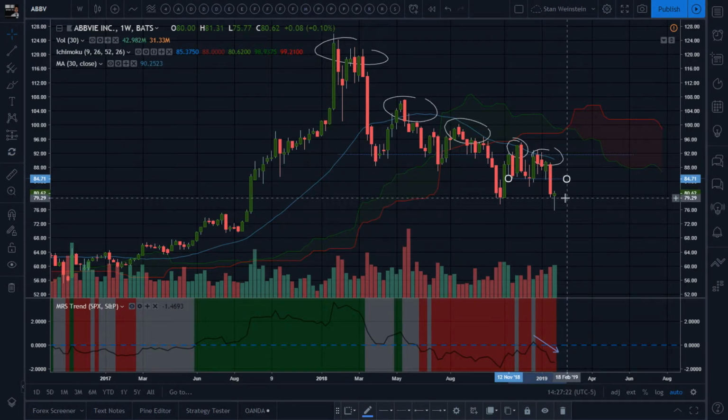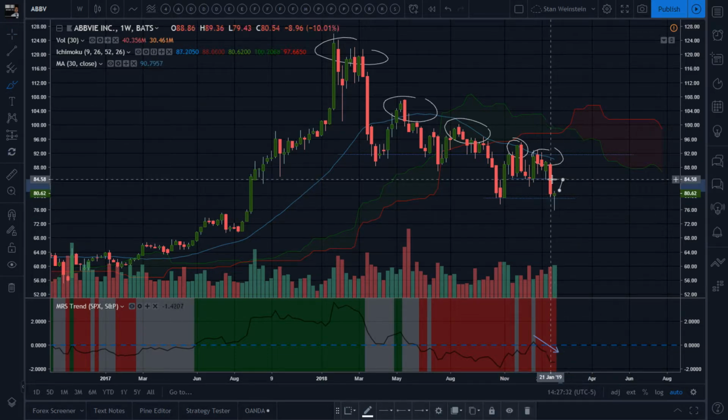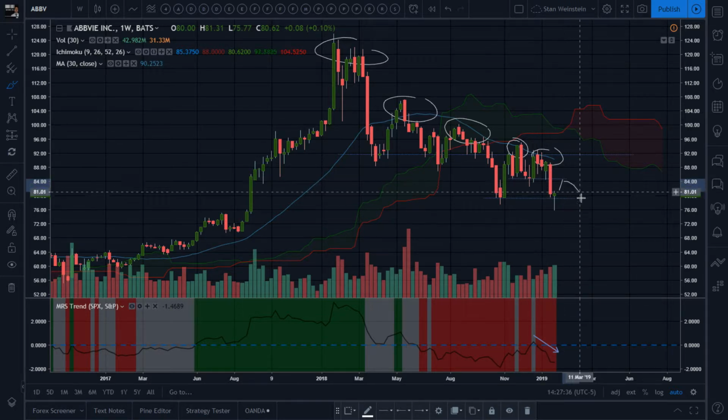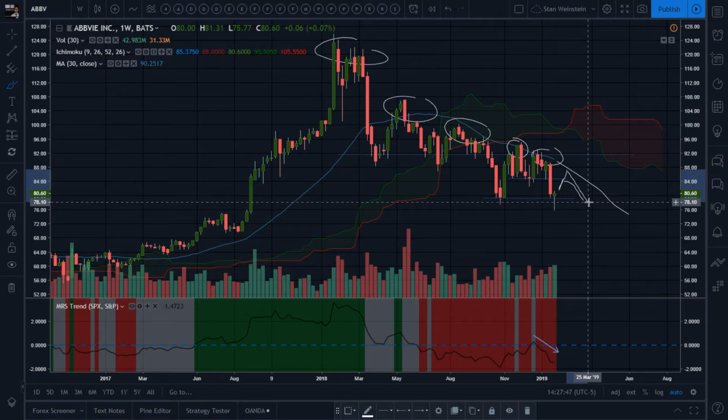But the buyers are coming in. So we're hitting weekly defined support right here, and the buyers are coming back in. So this could actually bounce back up, test that weekly defined support right here at 84 and go back down. Or if that's not solid enough, maybe go up a little higher and pierce through that, have a wick above, but only to close below, hit that 30-week average and then go back down and test that level here.